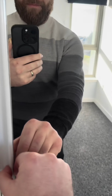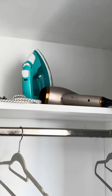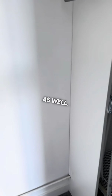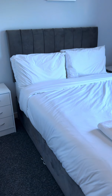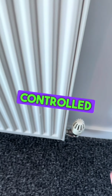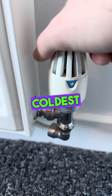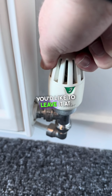In the wardrobe, we have our iron, hairdryer and ironing board as well. Into the second bedroom. Again, the heating is controlled just the same way. Blue is the coldest setting, and then just turn to adjust whatever setting you'd like to leave it at.